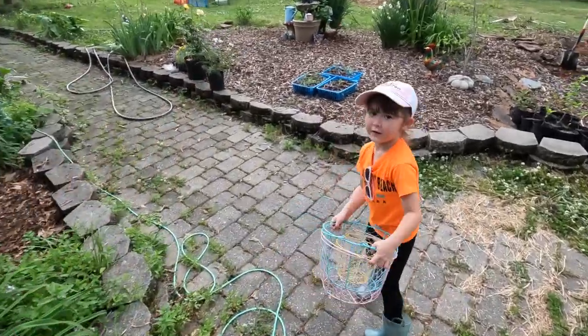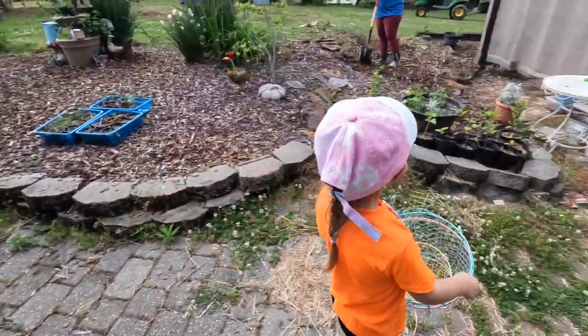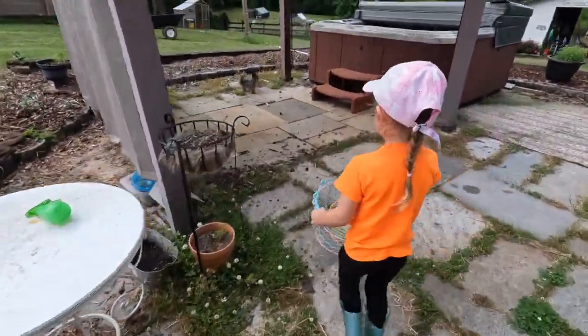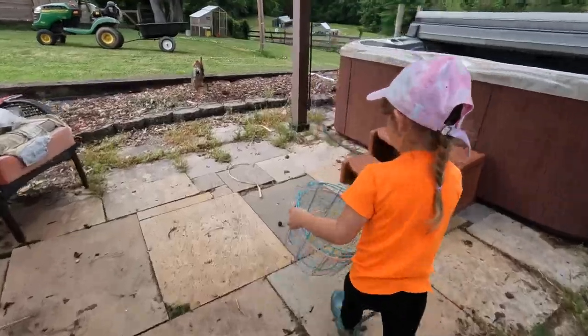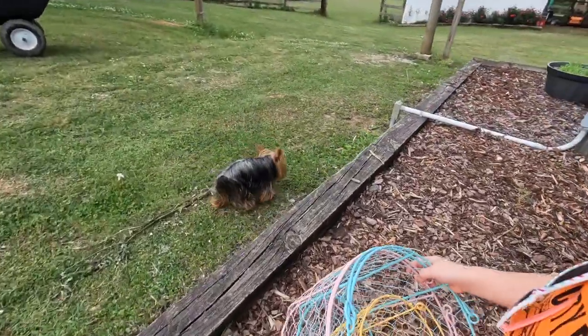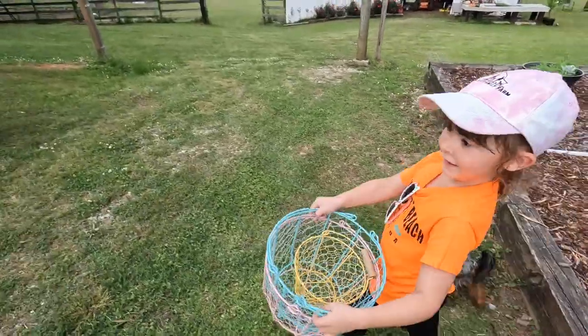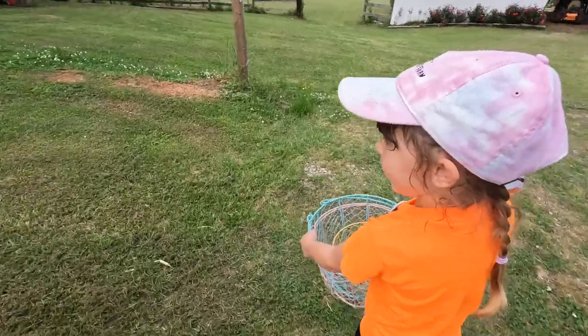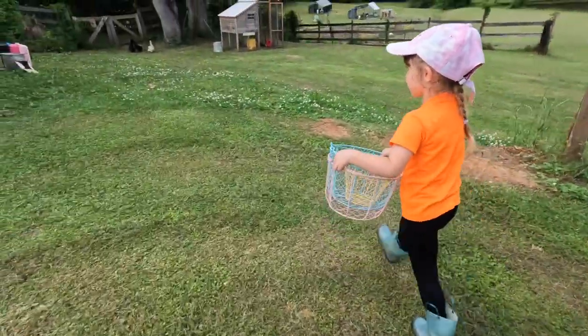If you need me to hold the camera to get eggs, let's start with the silkies. I'm sure the silkies have some. I'm really sure the silkies have some. You sure the silkies have eggs? I didn't collect one, and so I'm sure there's a bunch more.